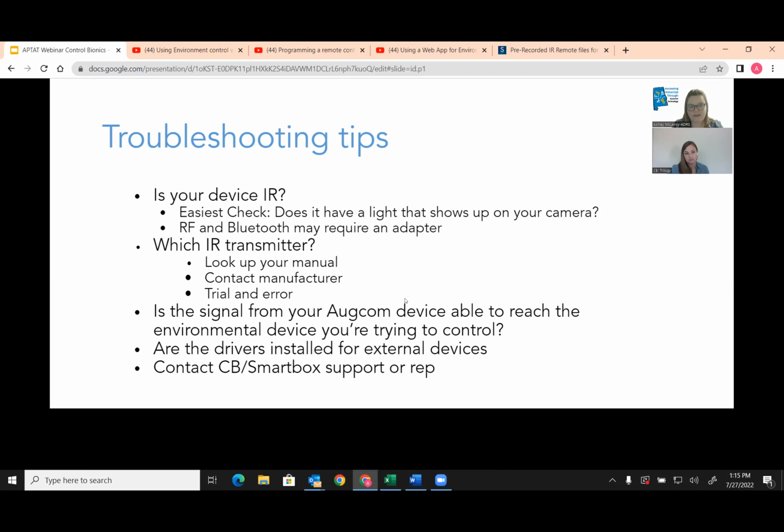Also, you saw that there are several options for different transmitters within the Grid 3 system software. How do you know which transmitter to use? Well, we still don't know a solid answer for that, but we do know that sometimes you can look it up in your manual, the device manual, to figure out what your remote uses. You could maybe contact the manufacturer of your environmental control device. Like maybe I could have contacted the manufacturer for that fan to figure out what type of IR signal it's sending, if I was having trouble with the transmitter in my device detecting it.